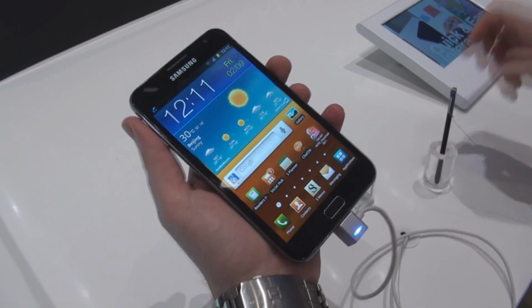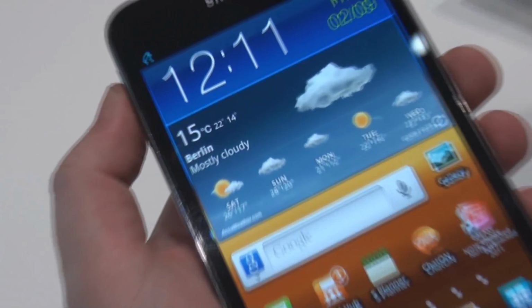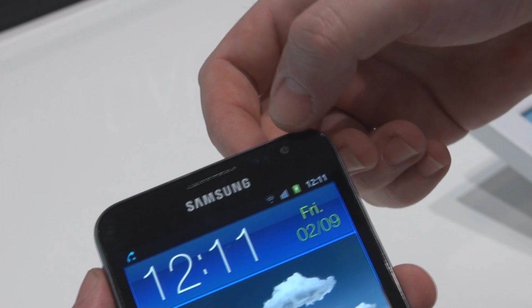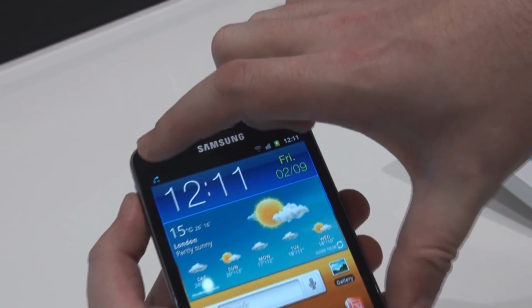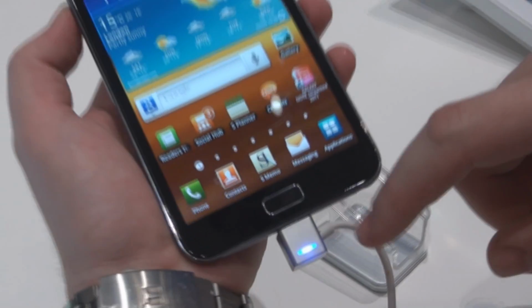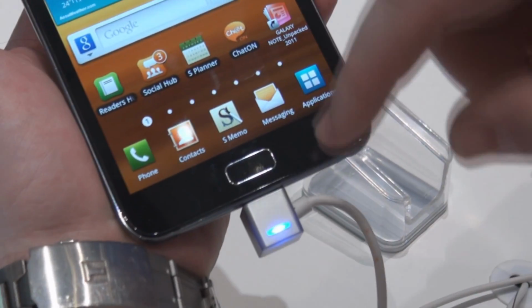But let's take a look at the phone itself. At the top we have a speaker grill right above the Samsung branding. We have your proximity and ambient light sensor, and of course your front-facing video camera. Then we have a huge, more than 5-inch screen, which is Super AMOLED HD, and at the bottom you will have your typical buttons for a Samsung Android. It's the same as on the Galaxy S2.